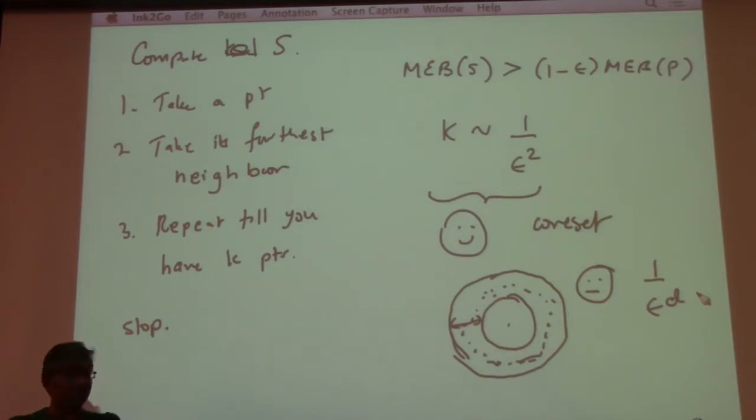You can show that this different algorithm, not this one, will get you the same answer. So you pick all these points along. You do something and you move a little bit, you do something and you move a little bit, you pick all these points. And so you're absolutely right, this is inefficient, but there are much more efficient algorithms. In some sense, this was just a proof of concept that such a set does exist.